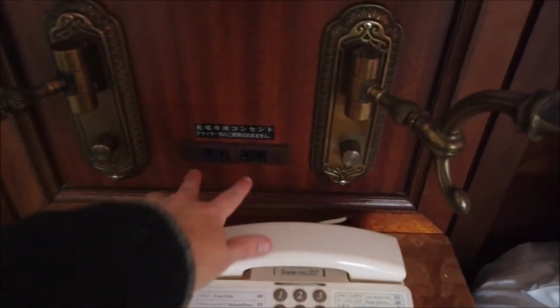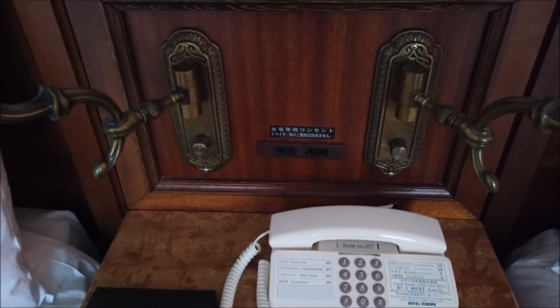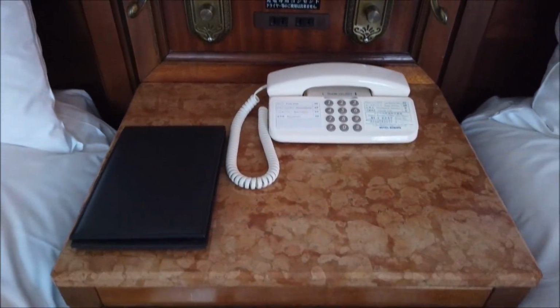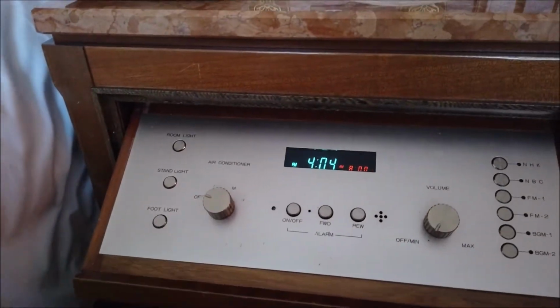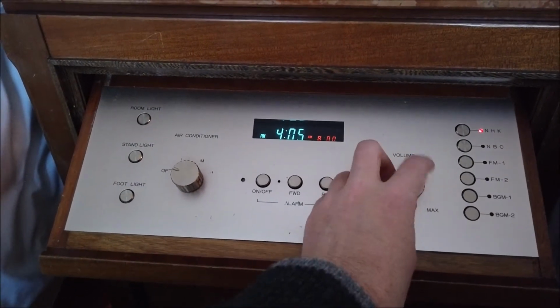Got some lights. 2 outlets. Just a reminder, if you come to Japan, you need to have 2 prongs. You won't find 3 prongs in most places. You'll need a converter if you have a laptop or something big. This looks very old school here, but I guess it controls the air conditioner. And whatever that is, a radio.